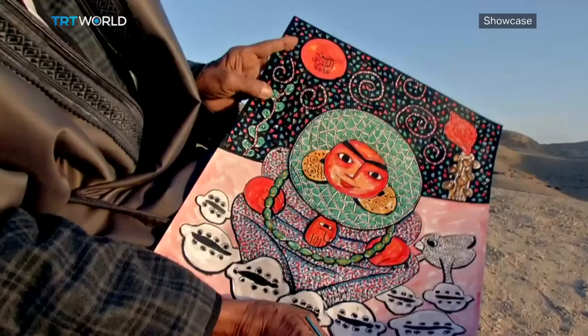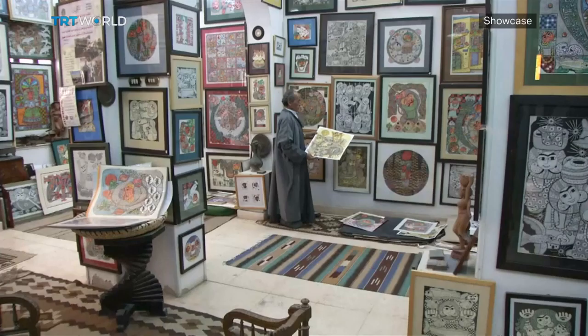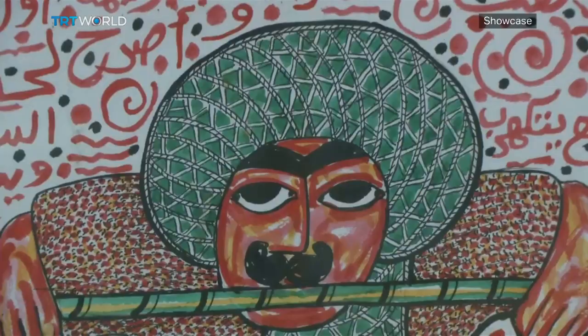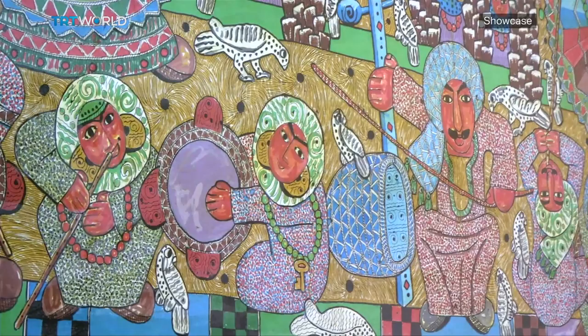After years of work, El-Sharq now displays his paintings at his home that he turned into an art museum. But one thing that hasn't changed is how he creates the colors he paints with, using natural materials such as mud, grass, leaves, and even spices. I'm very proud of the paintings I made by creating colors, which sit in the world's largest museums. I am proud that I, Hassan el-Sharq, a descendant of the pharaohs, can generate tourism myself.